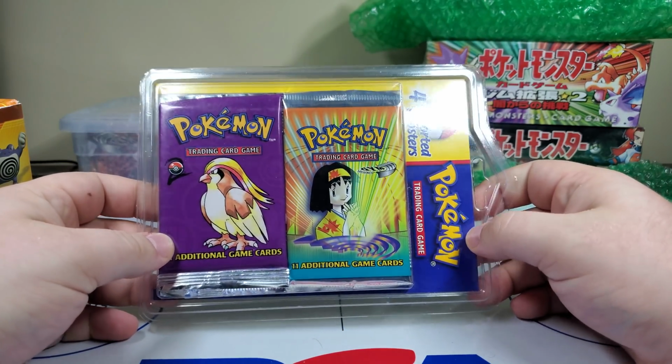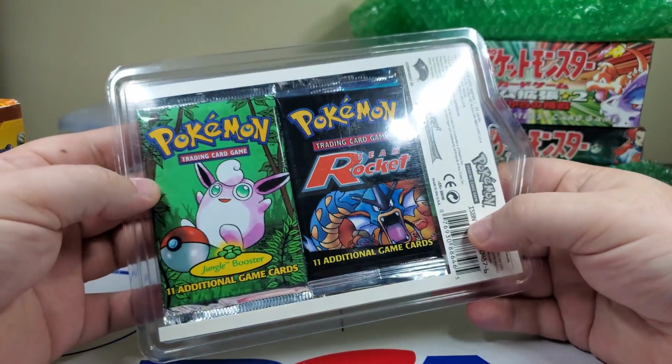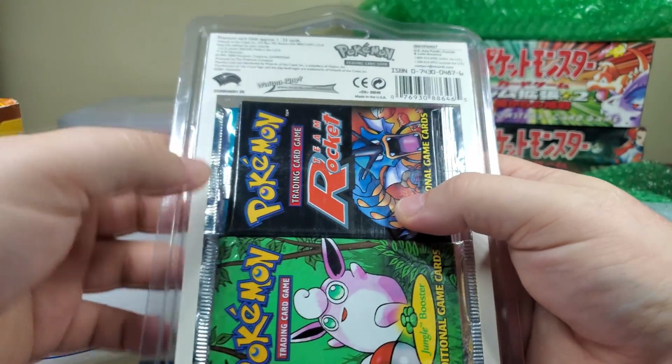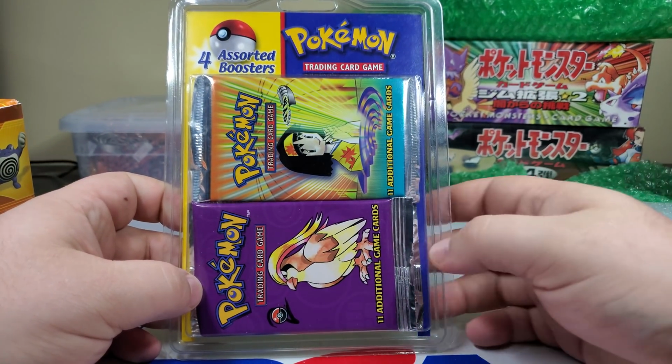This is a really neat product. It's in pretty mint condition. I bought this from a guy at Worlds who purchased it a long time ago. You can see Base Set 2, Gym Heroes, this is Team Rocket and Jungle. Really, really nostalgic. You can see the Wizards logo, and this is in phenomenal condition. I'm willing to take $500 for this, and so it's pretty beautiful.